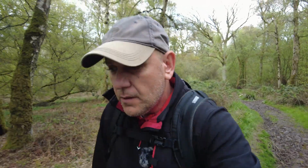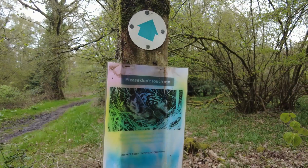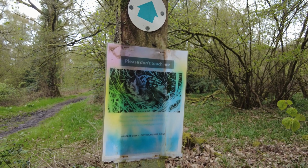Turning back now because I reached the middle of the woods and there are not that many bluebells here, so I'm going to go back to the edge of the nature reserve.